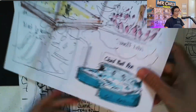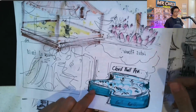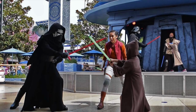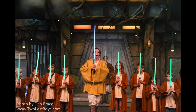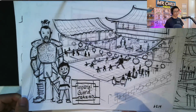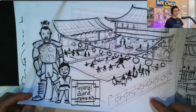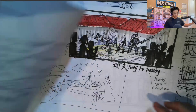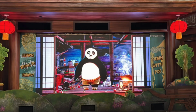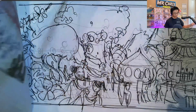Oh, here's an idea for a cloud pen. Ball pen, but like clouds. So these were just quick marker sketches. Imperial Guard training. So this is a little bit like that Jedi training academy they have at Disney. So this is like the heavenly guards and stuff like that. Oh, here's some chairs and benches people can sit in and watch while they do their kung fu training. A lot of people did this. I think there's something like this in Universal too, with the Kung Fu Panda thing. Here's more kung fu training concepts.